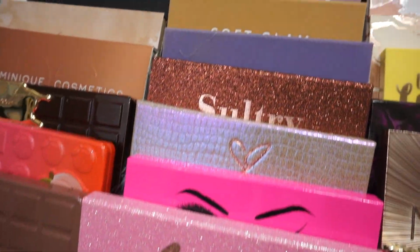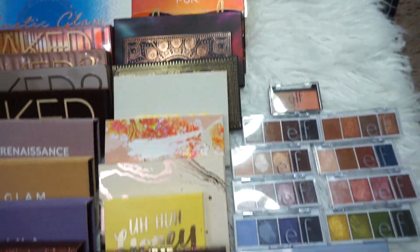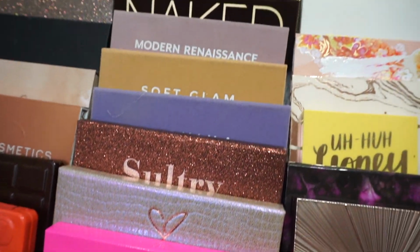Alright beauties, that's basically it. That's all of my eyeshadow palettes for you in my collection. I have about 66 eyeshadow palettes, and my collection continues to grow because this is the item that I like to use the most.